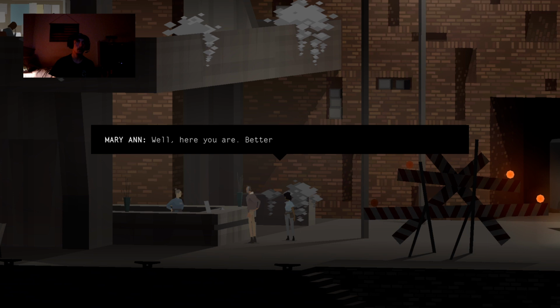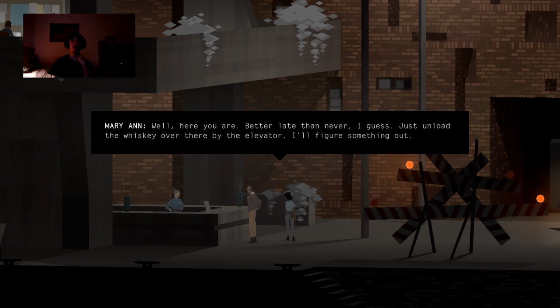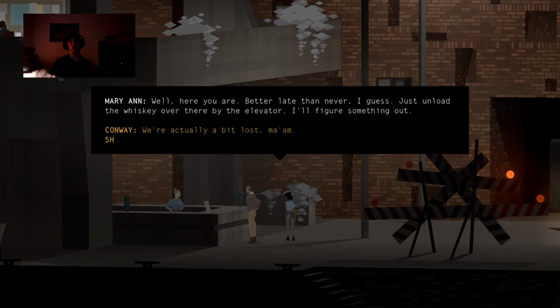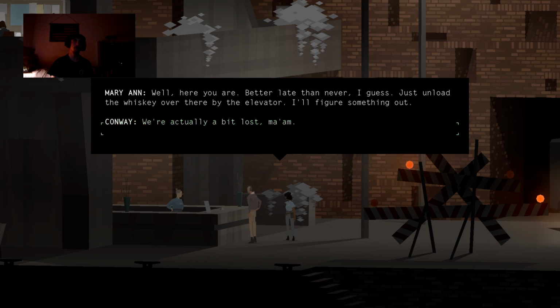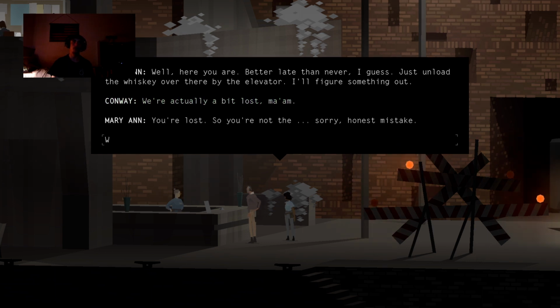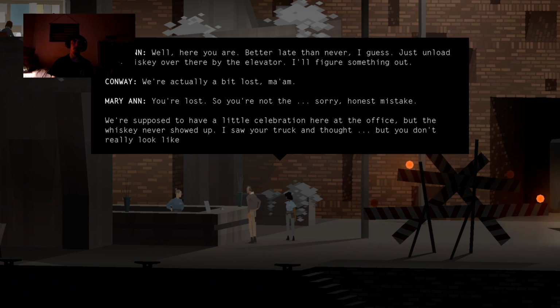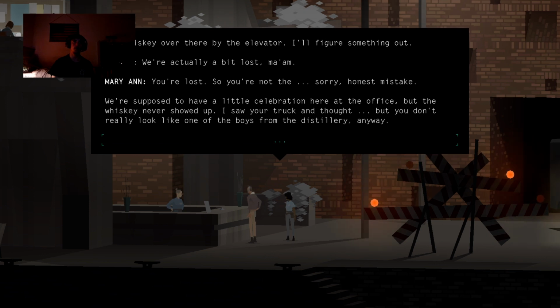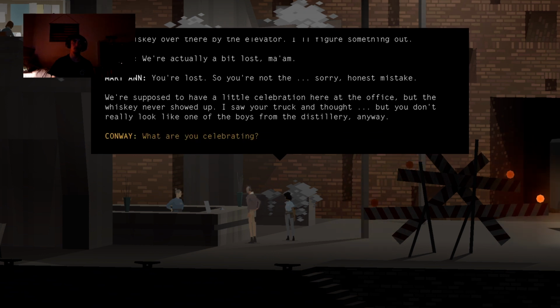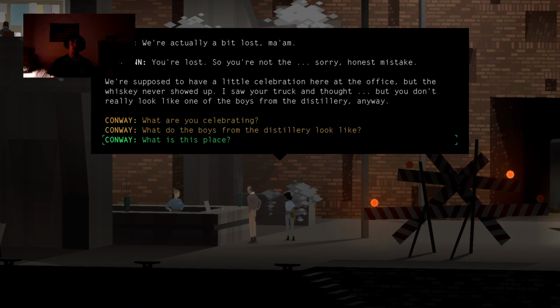Oh, there's people out there. Well, here you are. Better late than never, I guess. Just unload the whiskey over there by the elevator. I'll figure something out. Actually, we're a bit lost, ma'am. You're lost? So, not the... Oh, sorry, honest mistake. We're supposed to have a little celebration here at the office, but I guess the whiskey never showed up. I saw your truck and thought, but you don't really look like one of those boys from the distillery anyways. What are you celebrating?